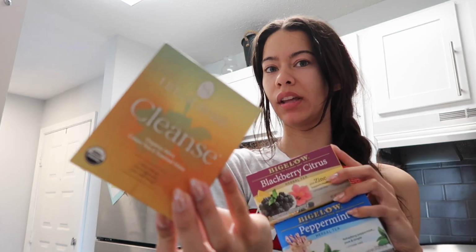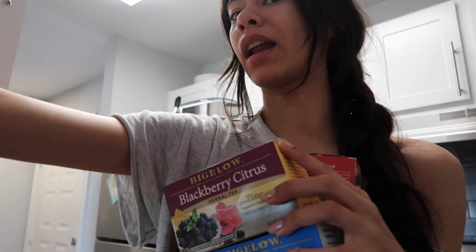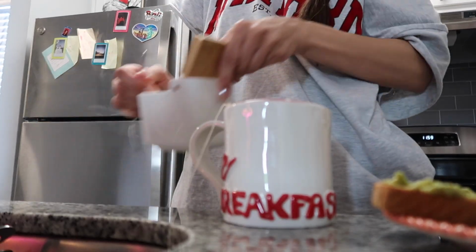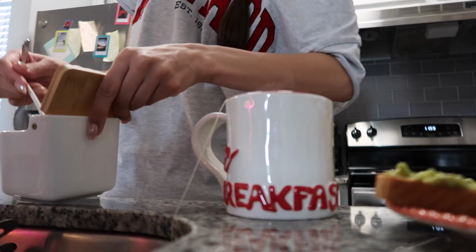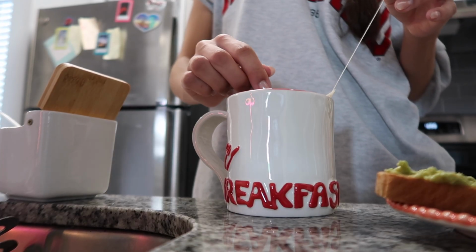This one is mint tea. I really like this one. But I'm trying to get into teas more. I haven't even had one coffee today so far, which is good. So I'm just gonna eat and drink and hope that I don't feel like I need a coffee later, because I don't want to be addicted to caffeine. I feel like a true Brit when I use sugar, because they always use cubed sugar.